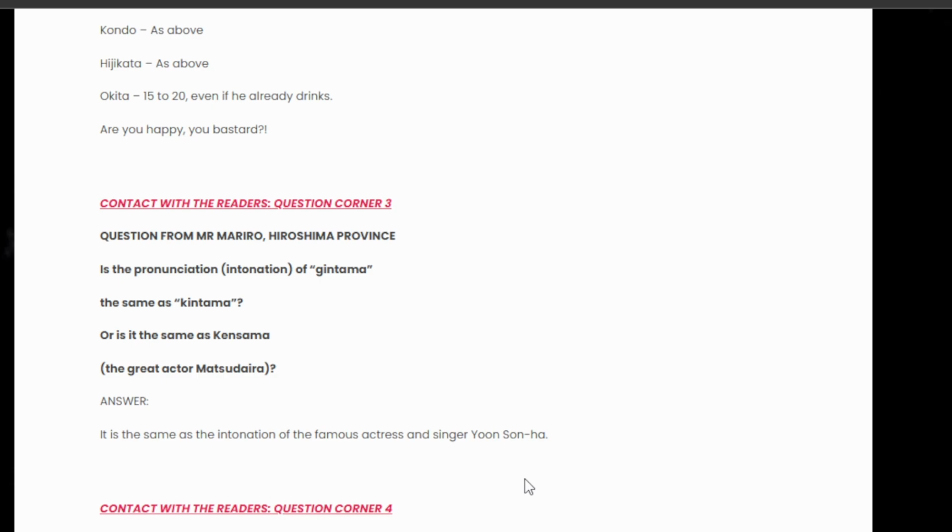Contact with the readers. Question corner 3. Question from Mr. Mariro of the Hiroshima province. Is the pronunciation intuition of Gintama the same as Kintama? Or is it the same as Kinsama, the great actor Matsudaira? Answer. It's the same as the intuition of the famous actress and singer Yu Sunha.